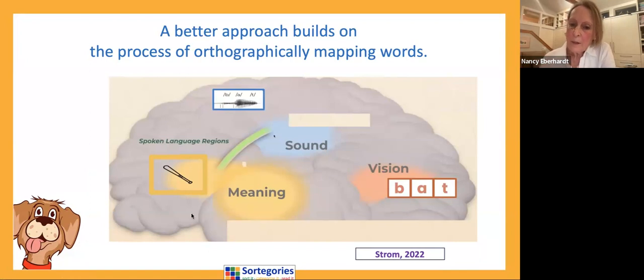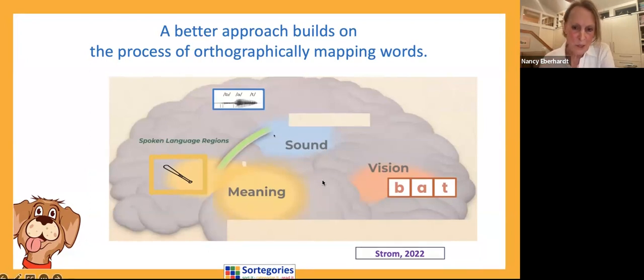But what Carolyn is reminding us, and anyone who is looking at the reading brain imaging is saying, is that we're going to hook together the sounds b, a, t, with the letters that represent those sounds, the B, the A, and the T. But it's really important that it hooks up with the meaning. And I think Jill mentioned this over and over. We don't want kids just saying the words. We want them to hook this up to meaning.